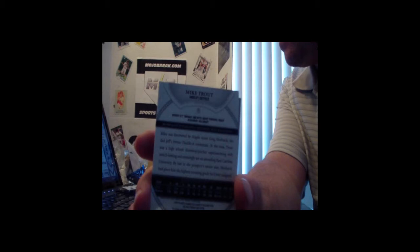And that is numbered to 109. 109 on the Trout, and these sell for probably $300 right now. It's a good card to get. Come in the room and you get your best part. Marcus Stroman for the USA team.